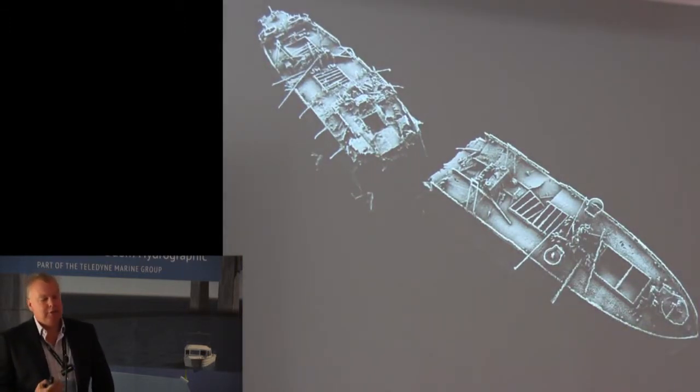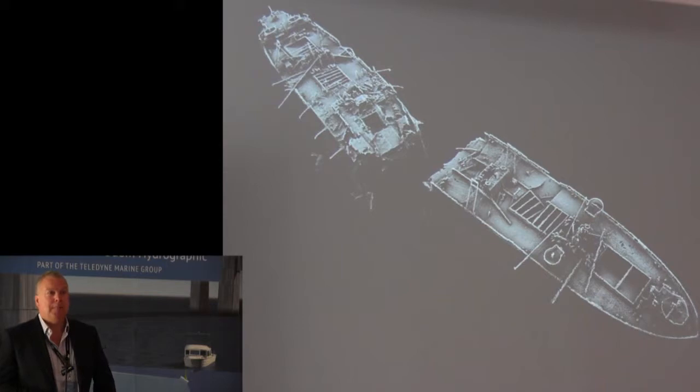And this particular wreck we've been surveying since 2008, pretty much every year, which has been great, because it's allowed us to build on workflows, increasing the accuracy of the product, increasing the visualization of the product, and then allowing that to be used in all the different work that we do.